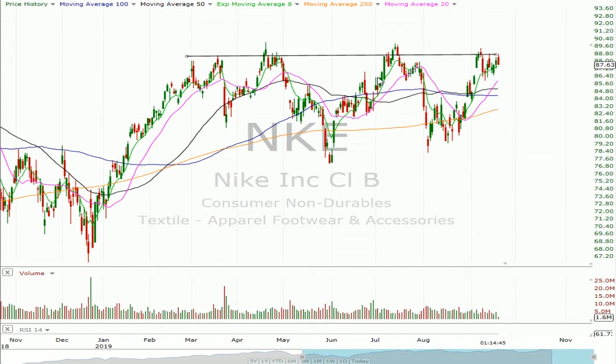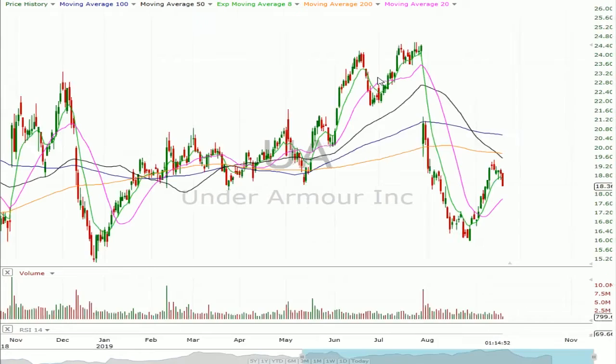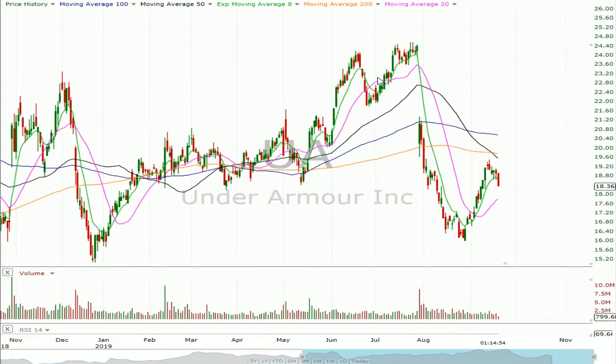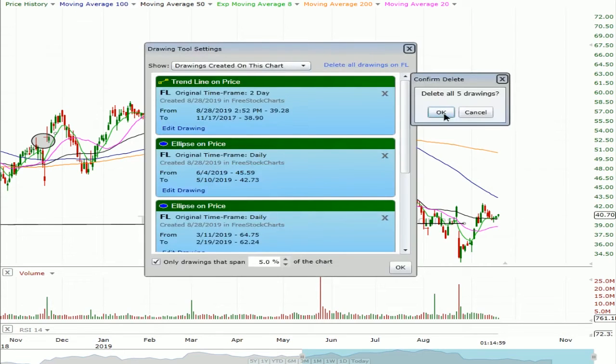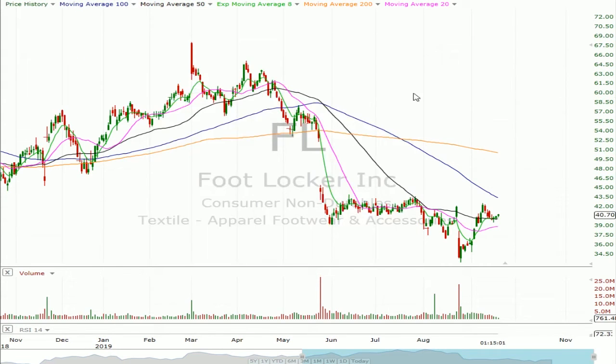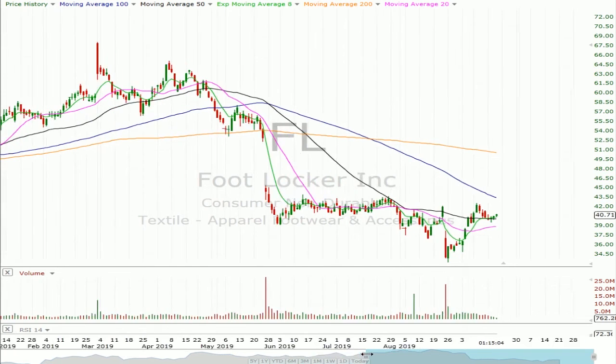As much as Lulu had a good number, I feel like Lulu's not in the same class, right? Under Armour got hit real hard, surprising miss. Foot Locker, I mean, you can make the argument that Nike's actually taking some of Foot Locker's business away, right? Going for direct to consumer. So Foot Locker, but they're a big retailer of Nike apparel, that got hit. Dick's didn't have a particularly good quarter, so it seems like some of the apparel names, not great signs for Nike.